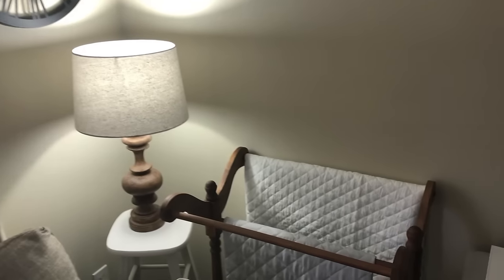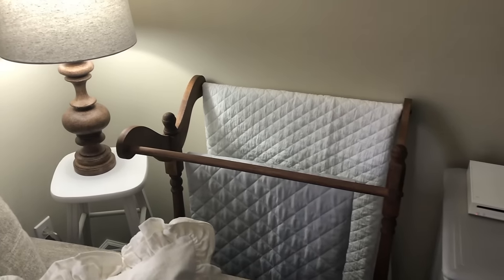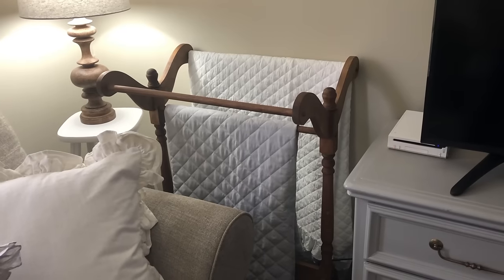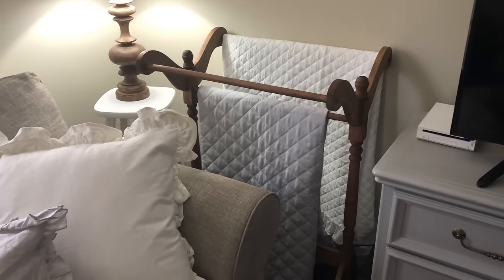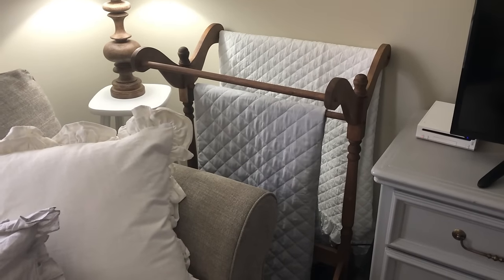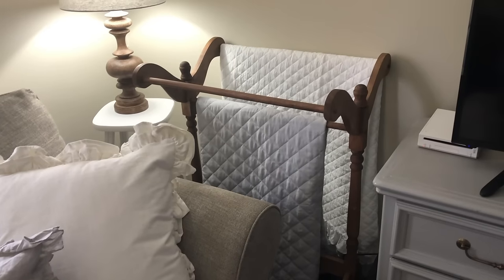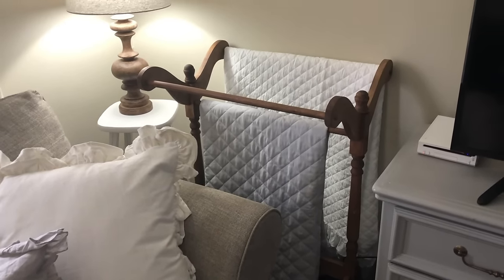And then I have our lamp on a Goodwill bar stool that I redid. And then this gorgeous blanket ladder is from Home Depot. I recently got this. I had to order it online. It was less than $50 and it came with natural solid wood. I stained it and hung some beautiful quilts on it.